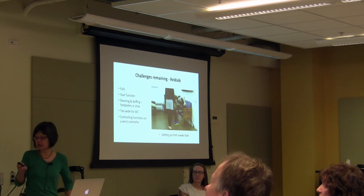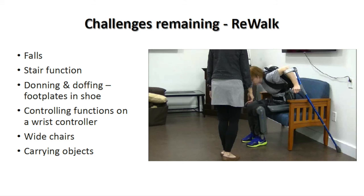But there are a lot of challenges still, I think. So falls I mentioned, stair function, you saw the video, it's not so great. Putting it on and off because of the foot plate being inside the shoe is still not doable for most people. I think we had one person who really could do it on his own.